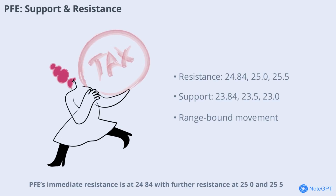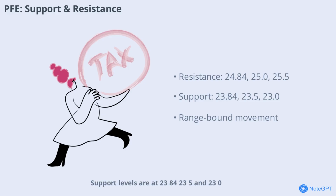PFE's immediate resistance is at 24.84, with further resistance at 25 and 25.5. Support levels are at 23.84, 23.5 and 23. With the current price very close to support, there could be a buying opportunity if the level holds. Intraday patterns have shown moderate volatility, typical of range-bound stocks.